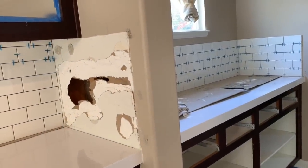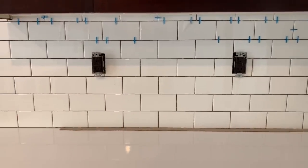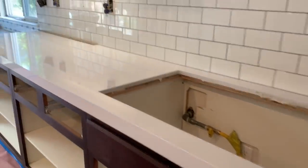There is the butler's pantry in there. So they put up the white subway tile. There's no grout in it yet. We had to pick the grout, and that's probably going up on Monday. And let me just show you here.